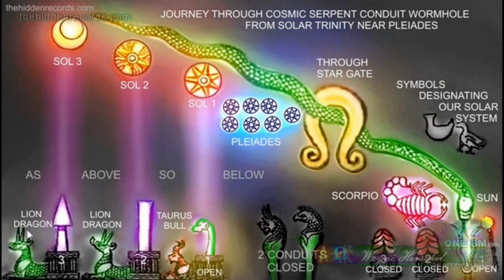As above, so below. These 3 temples, Temple 1, Temple 2, and Temple 3. 3 and 2 seem to be inactive, with lion dragons guarding them. This one has more of a Taurus deity, or an Aryan ram, for the representation of the story of either the Taurus or Ram area. But this cosmic serpent is active. It's coming out.